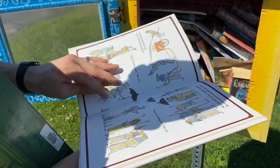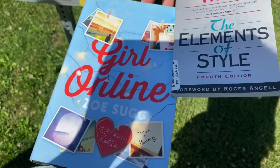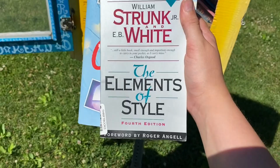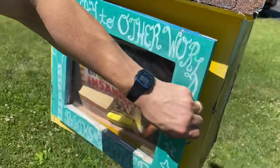So, the two that we are leaving here are the final installment of the Girl Online series that I own, because I had two of the first ones. And then The Elements of Style, which is a book from Dan that he had two copies of. Dropping one of those off as well. Yes, toss those in. Cool. All right, very cool. It's always fun getting new languages. Yeah. All right, cool. Awesome.